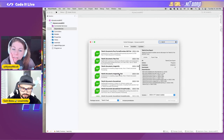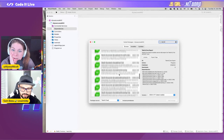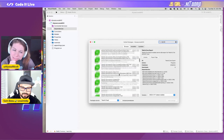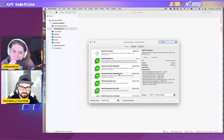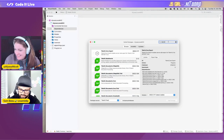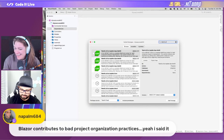Okay, too many packages here. We need to find the one that's ASP.NET MVC. So you keep saying this ASP.NET. Why do you keep saying that word? Because ASP.NET is the framework on which we stand. Telerik UI for ASP.NET MVC, okay? What is it called? Telerik.UI.